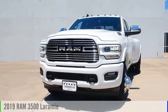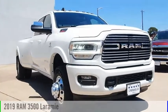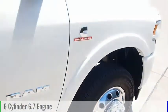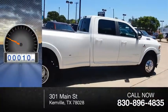Looking for the right vehicle? Check out the 2019 3500. This vehicle is powered by a 4-wheel drive, 6-cylinder, 6.7-liter engine, and comes with an automatic transmission. This vehicle has less than 100 miles.